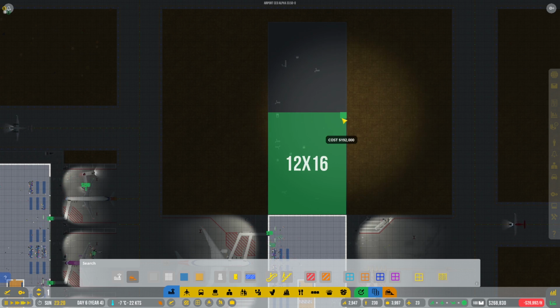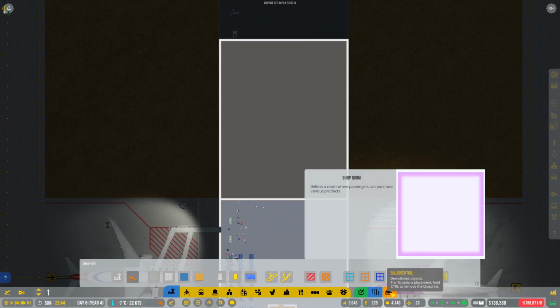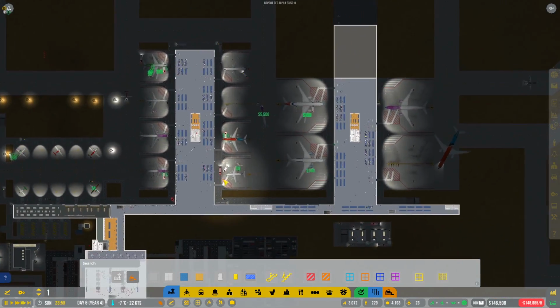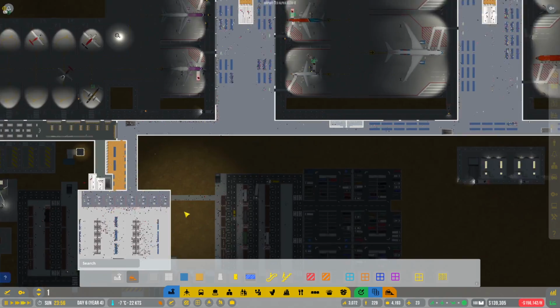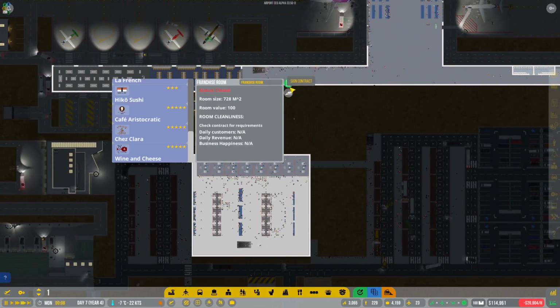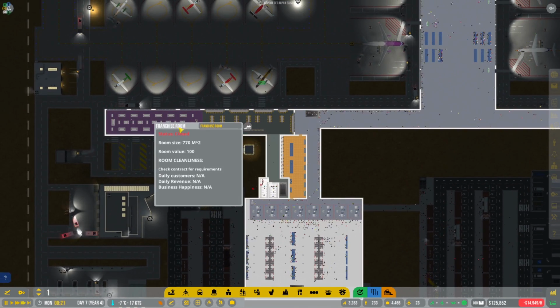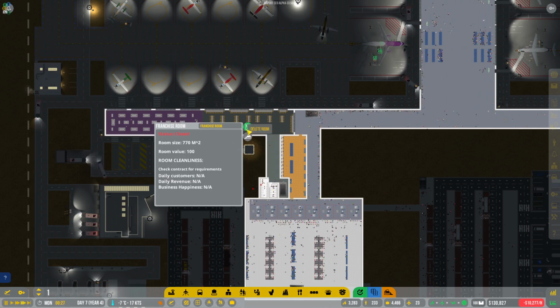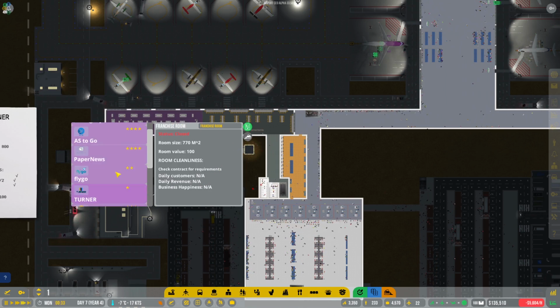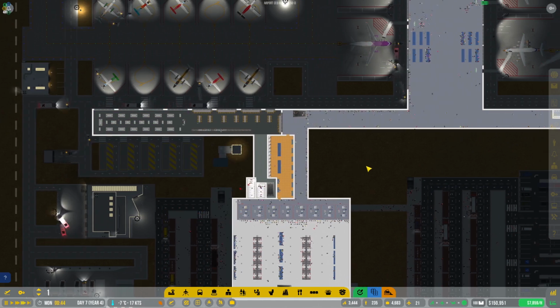Actually, we just do that section over there. Nice. Now we can start cleaning things up, and now there's some kind of issue, lots of little warnings going on. People must be missing or lost or something. Can I put in another franchise over here? Put the wine and cheese in there again. This time I want to do the jewelry store, if I can find it. There it is. More money from the jewelry store, please.